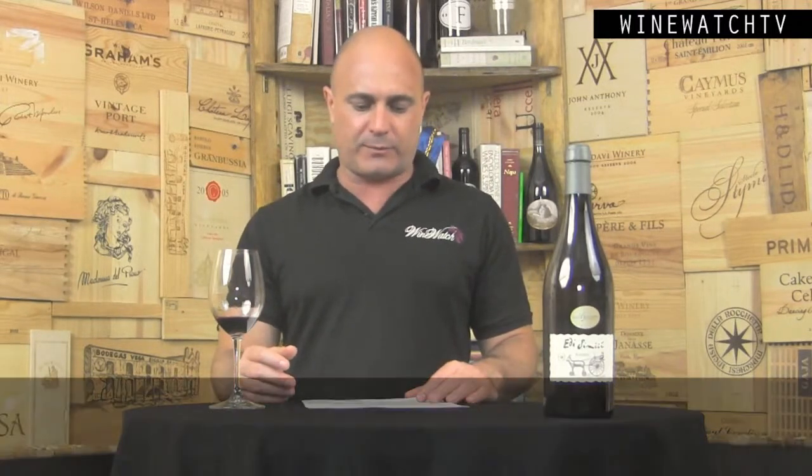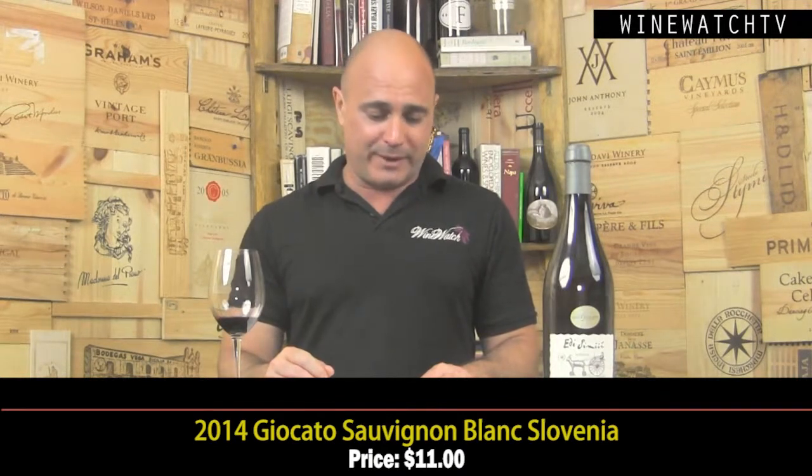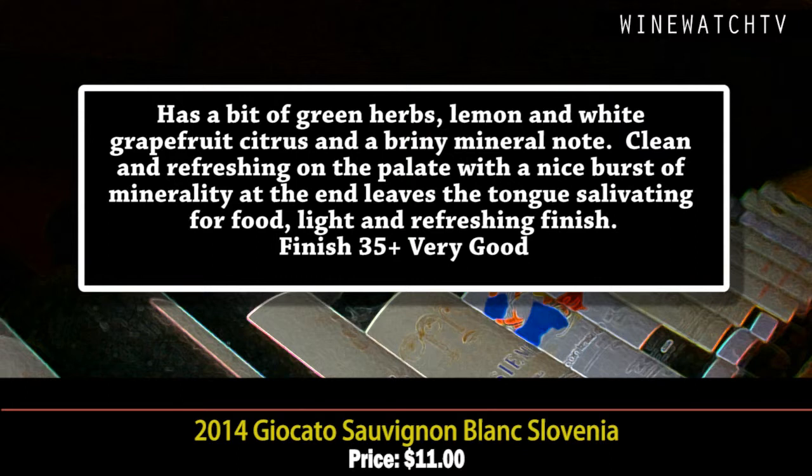Like this Sauvignon Blanc from Slovenia, from our friend Edi Simcic winery. And this guy makes great wines. This is his entry-level Sauvignon Blanc at $11 a bottle, man. Some hints of green herbs, lemon, white grapefruit, citrus, kind of a briny, minerally note there. Clean and refreshing on the palate. Nice burst of minerality here at the end. Leaves the tongue salivated for food. Light and fresh. Very good juice. Like I said, 11 bucks.